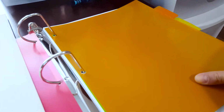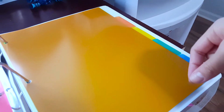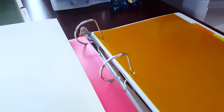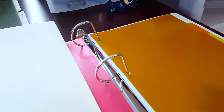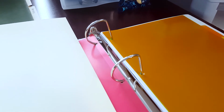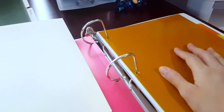Another thing I plan on doing is also adding another file back here for finished work. So once he's done with the worksheet for that day, he can put in the finished work. Then I can take it, figure out if it's something that I want to keep for records, or if it's something that is just for me to see how he's progressing, or if I want to grade it, then I'll take that folder and put it in my own binder, which I will have separate as well. And that's basically the system I'm planning on using. So that is basically my organization system in a nutshell.